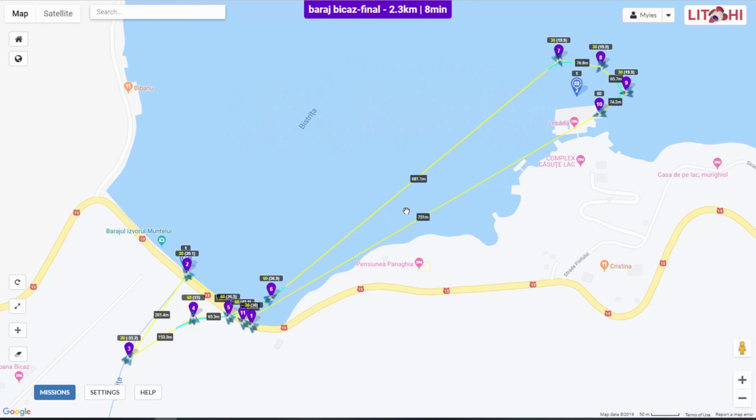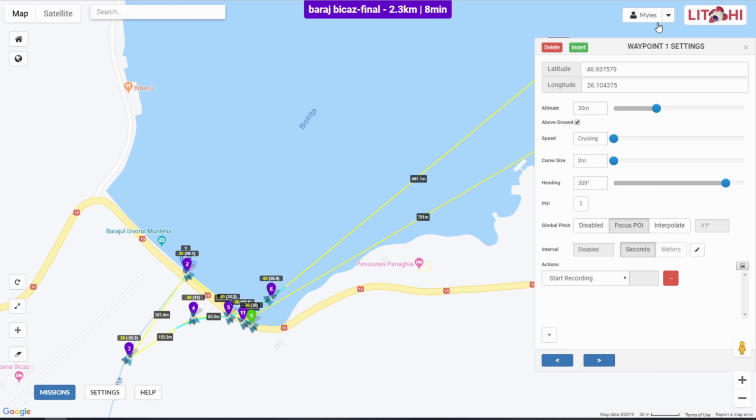Let's get into it. Okay, so this is Litchi and the mission that we had planned for flying over the Baraj Bicaz. Before we get started, let's go over some of the absolute basics in Litchi. The purple circles with the numbers in them are the waypoints, and if you click on one of those, then you get the waypoint settings, which has multiple variables as we previously discussed, such as altitude, speed, curve, heading, point of interest, and so on and so forth.